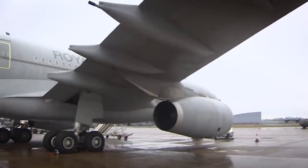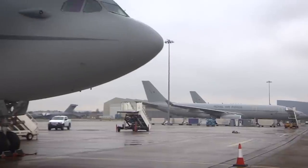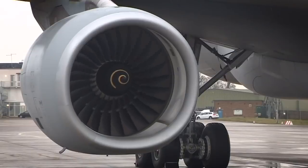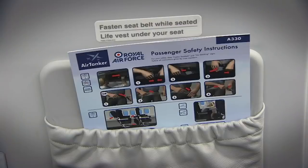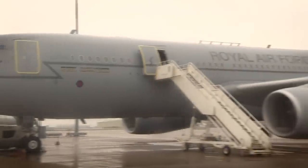Replacing the old VC-10, the Voyager delivers a new and flexible capability to the Royal Air Force for its military and humanitarian operations. The consortium Air Tanker, in partnership with the Ministry of Defence and the RAF, was chosen to deliver and maintain the new fleet. 8 Voyagers are currently in service with 10 and 101 squadrons. Each one carries 111 tonnes of fuel, providing air-to-air refuelling through its underwing pods. On board, there's capacity for 291 passengers with a payload of 43 tonnes of freight. It can also be set up to provide space for 40 stretchers in a casualty evacuation.